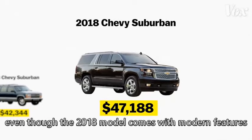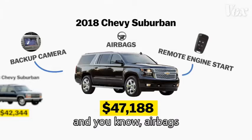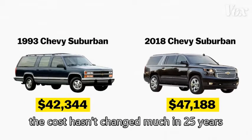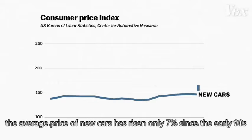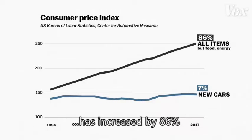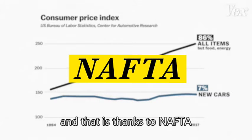Even though the 2018 model comes with modern features like a backup camera, remote engine start, and airbags, the cost hasn't changed much in 25 years. It's not just the Suburban. The average price of new cars has risen only 7% since the early 90s, while the price for almost all other goods has increased by 86%. And that is thanks to NAFTA.